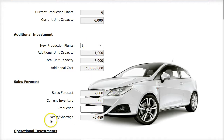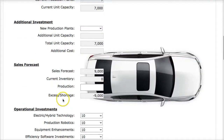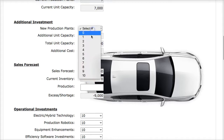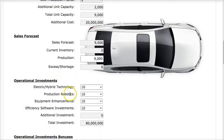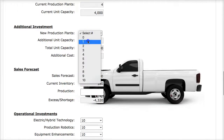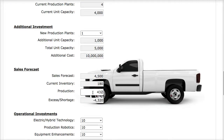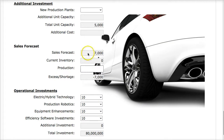So I'm always putting in whatever my excess shortage is as my production goal, because I always want this to be zero. There's no reason to ask for cars to be built that I didn't plan to sell. So I always want the excess to be zero here. And I see that I'm already maxed out on all the operational cost reductions.